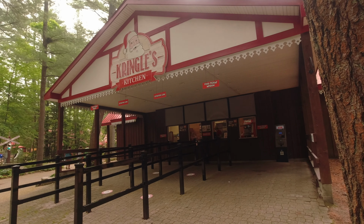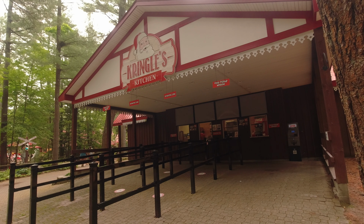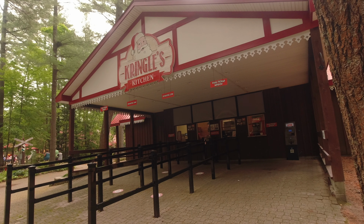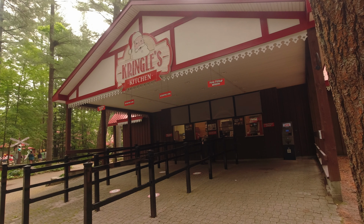One of the places to eat here is Kringle's Kitchen. They basically serve burgers, pizza, hot dogs, and they have also fountain drinks. And you can't bring anything to Santa's Village.